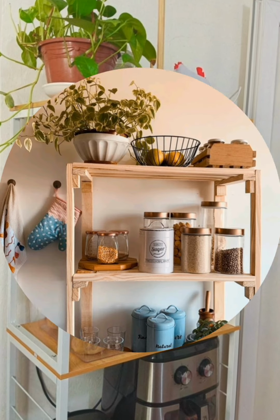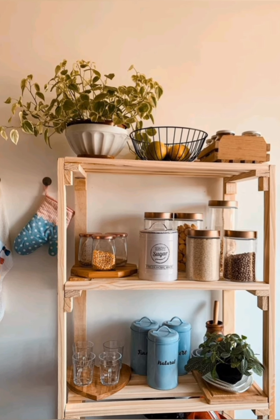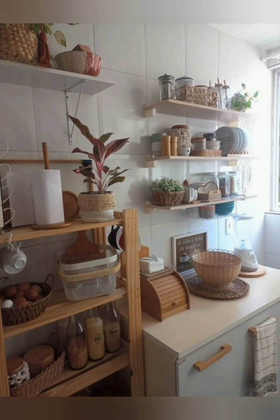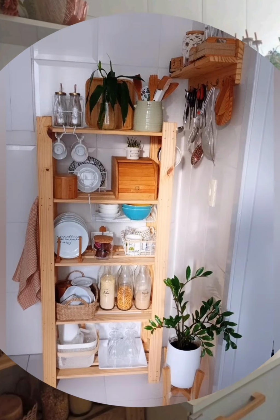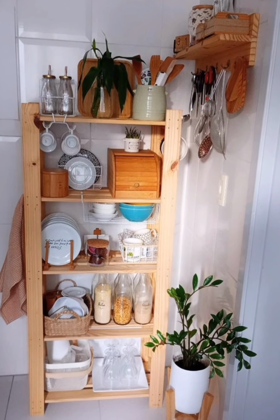Hanging baskets. Utilize hanging baskets or tie racks to store fruits, vegetables, and other items without taking up counter space. Pull-out pantry. If space allows, install a pull-out pantry that can fit into narrow spaces and provide ample storage for dry goods.